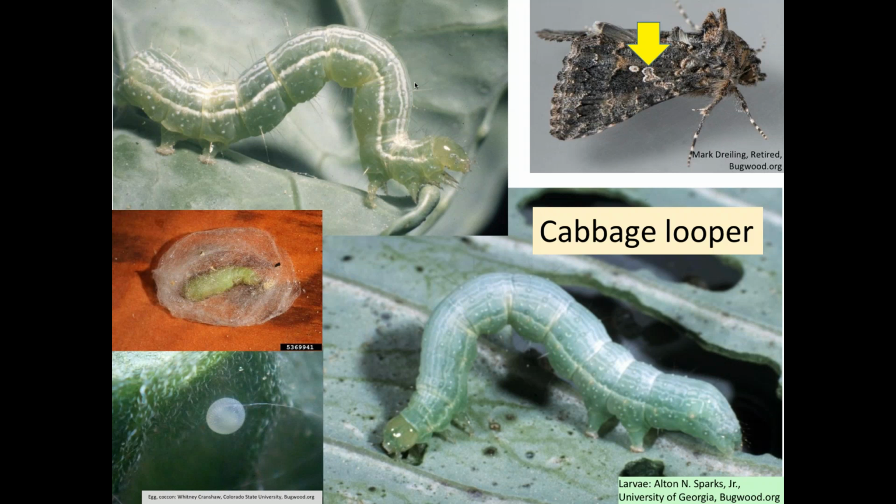They lay these pearly white eggs on the undersides of leaves. They're easily dislodged, but they're very easy to see. They're a little bit smaller than the head of a pin, but they stand out very clearly when you're turning leaves over and looking for them. And that's one way we know that they're in town, is when we first start to see the eggs.